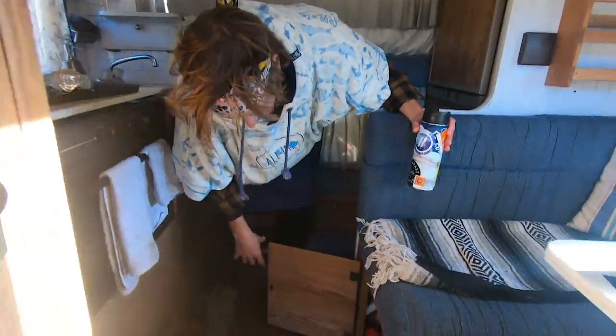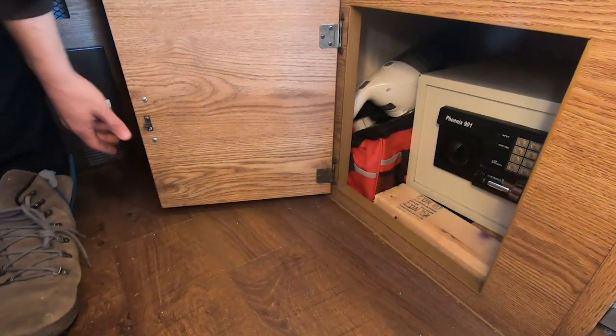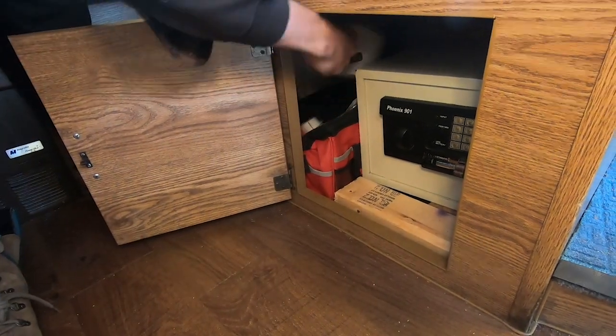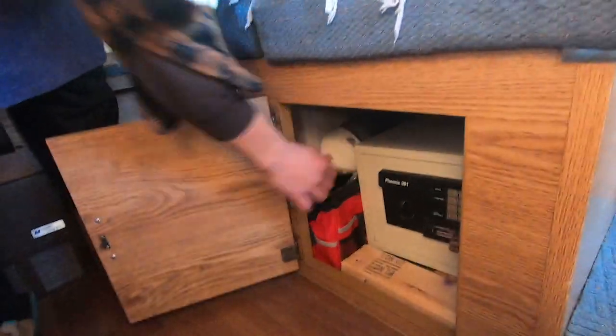So basically what I did in here was I removed this and built a safe into the seat. So you can't get this safe out without taking apart that. And then I'll also keep tools and a little vacuum cleaner, you know, one of those deals. Clearly I don't use the vacuum cleaner too much based on the floors, but that's all right.